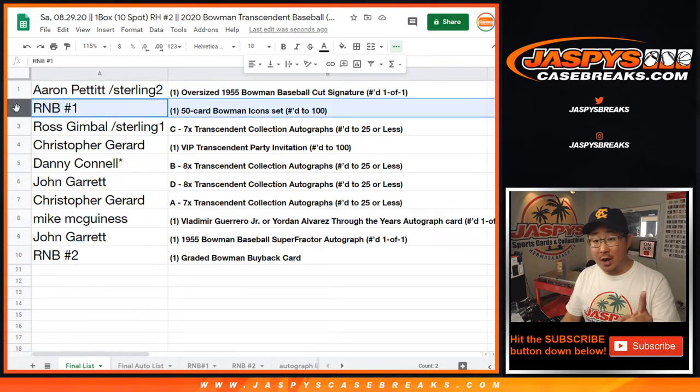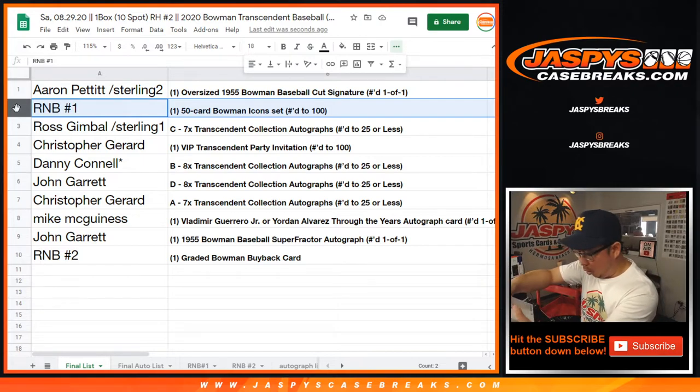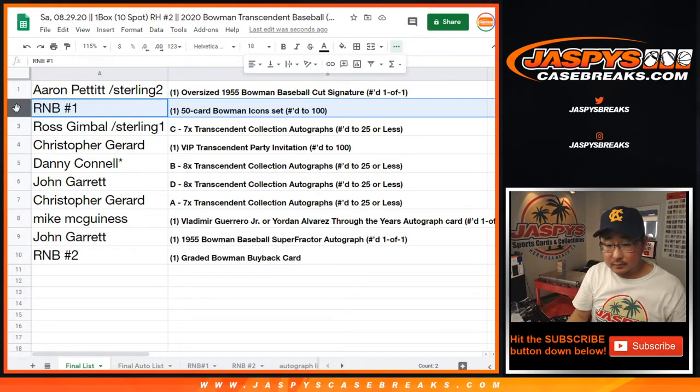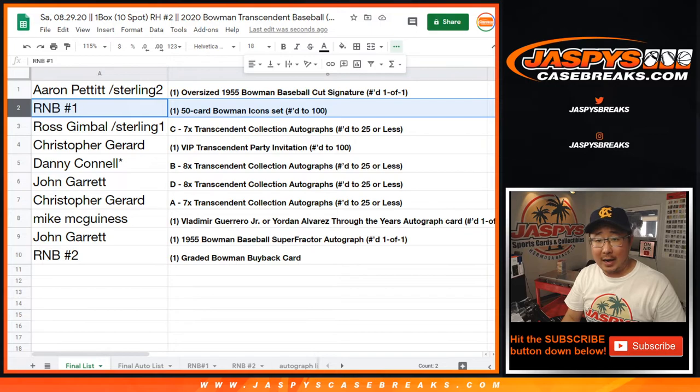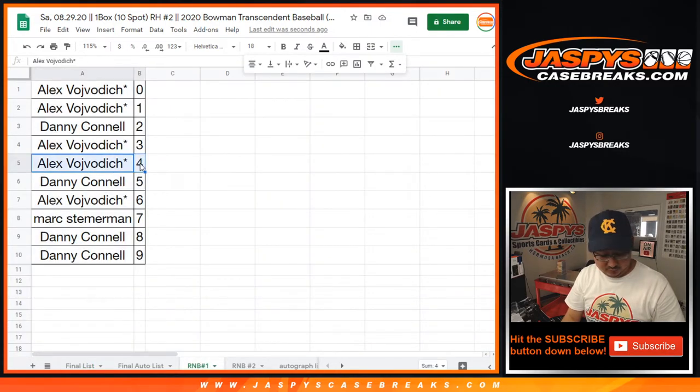Random number block 1, you get the Bowman set. What was that set number? That was 84 out of 100. 84 out of 100. So that will go to Glowbug. There you go.